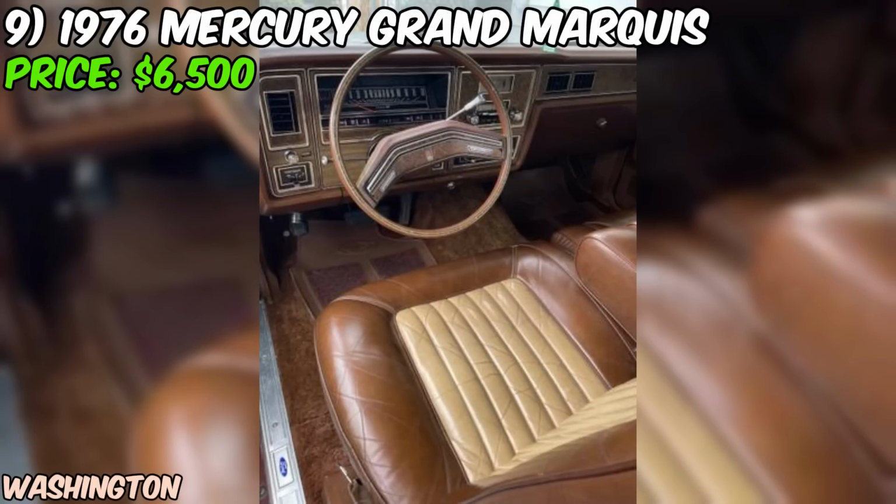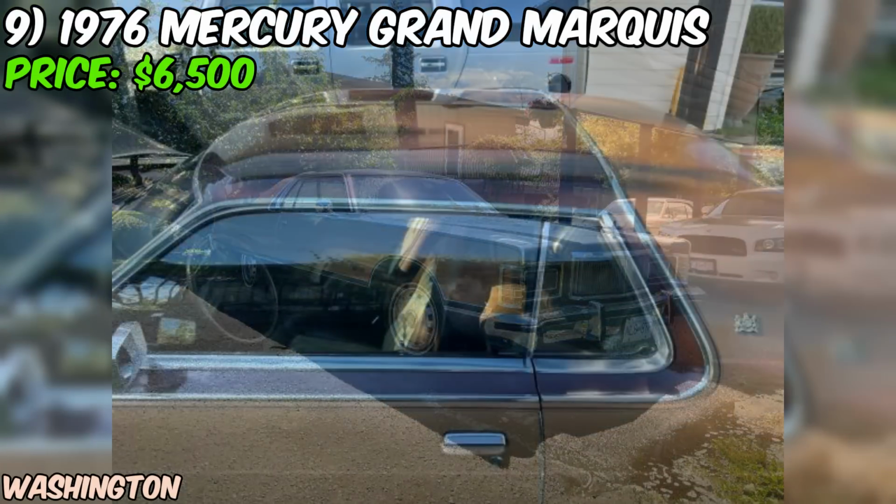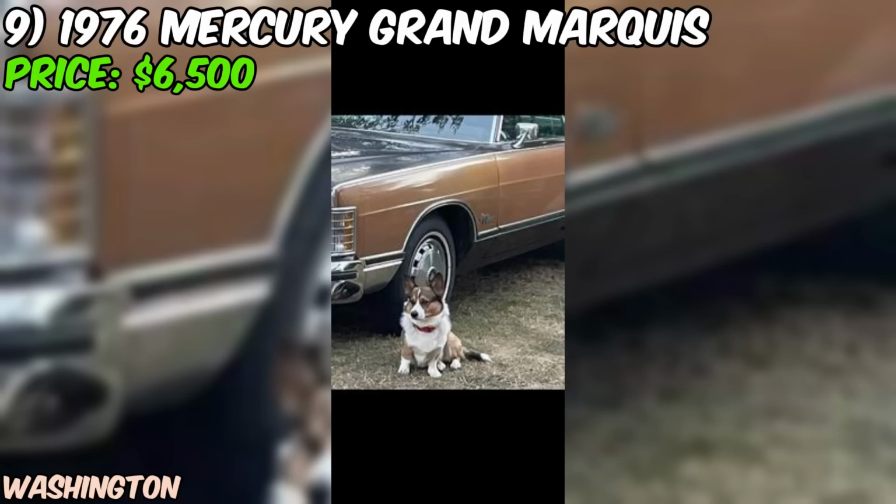It's got a powerful engine, a rare two-door body style, and a classic two-tone paint job that's sure to turn heads. And with its solid maintenance history and recent upgrades, it's ready to hit the road and provide plenty of fun and excitement for years to come. So, if you're in the market for a vintage ride that's got plenty of character and charm, this 1976 Mercury Grand Marquis is definitely worth checking out. Give the seller a call and set up a time to see it in person. Who knows, it might just be the start of a beautiful friendship between you and this classic American ride.